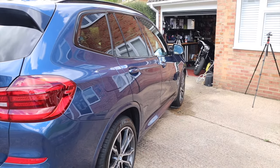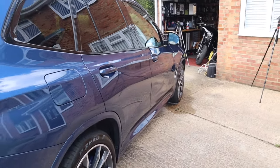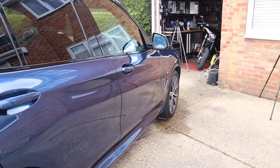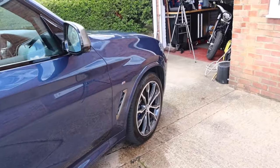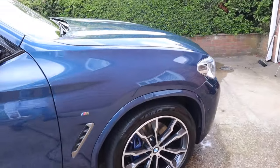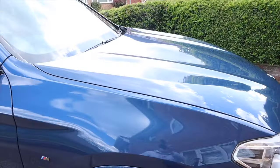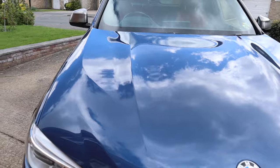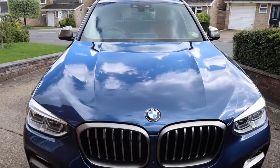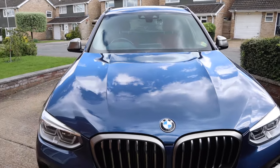The water behaviour on the bonnet was superb. But let me know what your thoughts are. That cost me, I think it was £21.99, so 22 quid, although I think Soft 99 might have a deal on at the moment. But anyway, that's what I paid for it, 22 quid, and I'm well pleased with it. I think it's done a good job.